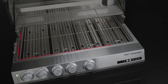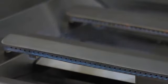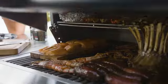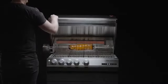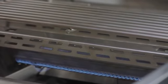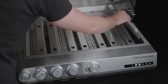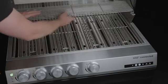The G32 features a spacious cooking surface. It is powered by 4 commercial-grade burners, which boast roaring power and can perform an amazing range of cooking styles. We designed an extra-long rotisserie burner to utilize the full width of the grill. The firebox is built for maximum heat stability and cooking versatility. It has heavy-gauge flame tamers, zone separators, and segmented cooking grates.